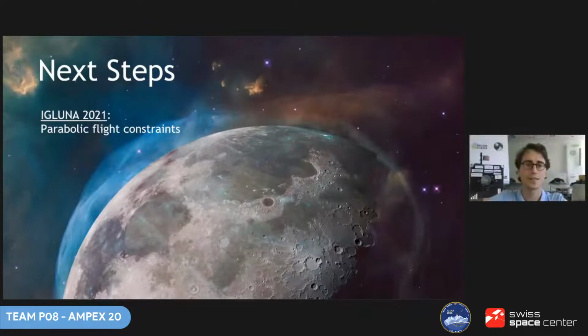Hello again. For the future of AMPEX, we would like to take the system one step further. This is why we believe it is relevant to make the first test in microgravity conditions. The method we have decided on is parabolic flight. That is why we hope to be able to participate in IGLUNA 2021 with the same vision, but with a mission with constraints one step further.